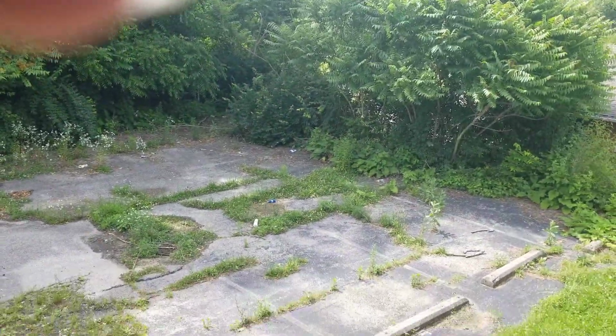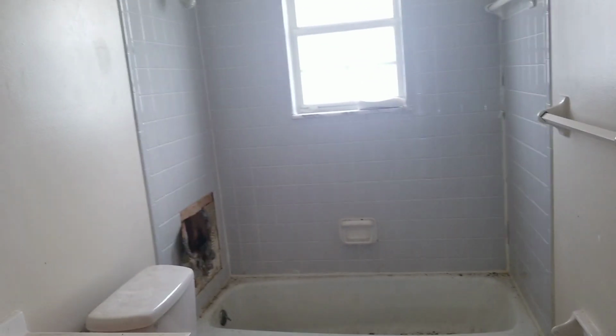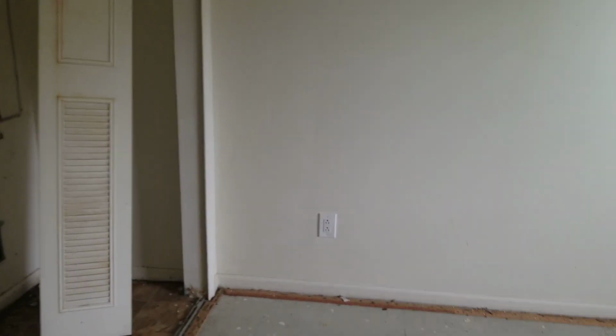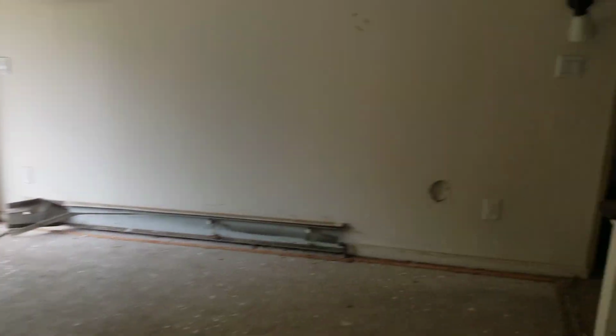And looking out the balcony, but yeah, it's definitely not a good look. But sadly, Trotwood, like so many parts of Dayton, has been destroyed by abandonment and poor economy. And the other building right there, along the other side of the alley, is abandoned too.